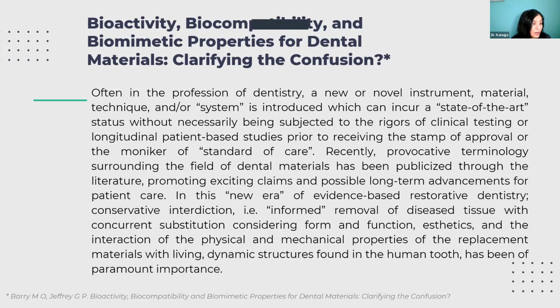In this new era of evidence-based restorative dentistry, conservative interdiction, that is informed removal of diseased tissue with concurrent substitution, considering form and function, aesthetics, and the interaction of the physical and mechanical properties of the replacement materials with living dynamic structures found in the human tooth, has been of paramount importance. So we're trying to mimic the properties of the tooth structure here in a restorative material. So that is, again, a very important property to have.